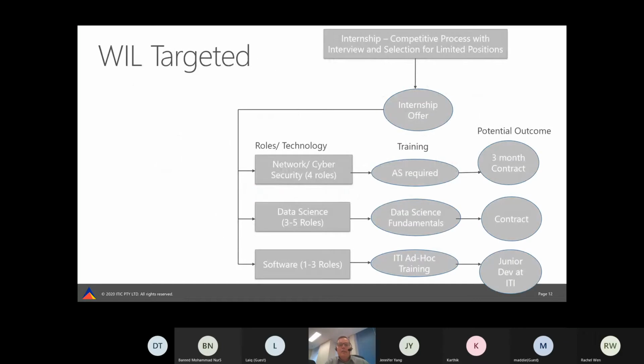Now, this comes under our work integrated learning targeted program. Down the bottom there, you can see software is the one that we're talking about now. We also are looking for people under similar circumstances to work on projects for data science and network security. We've run those other sessions today prior to this, but if you know anyone who's interested in those fields, please feel free to let them know.